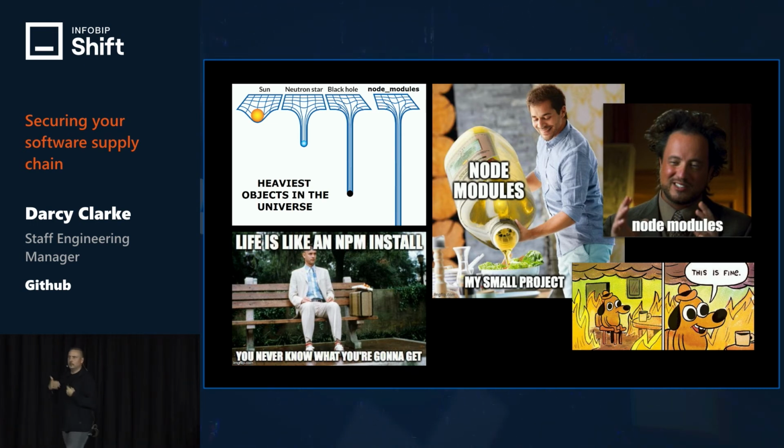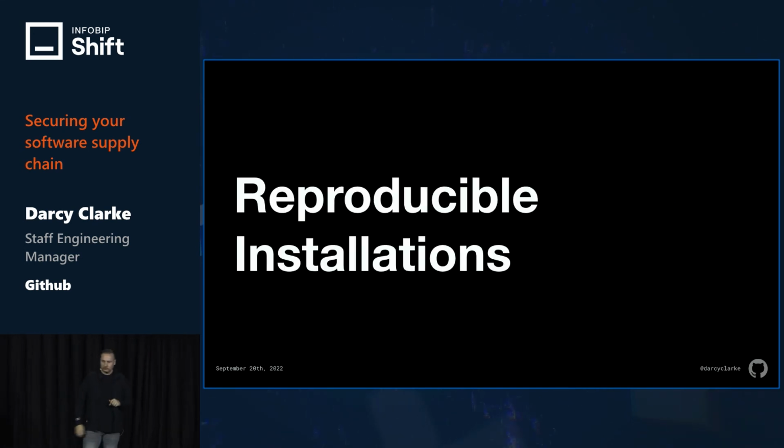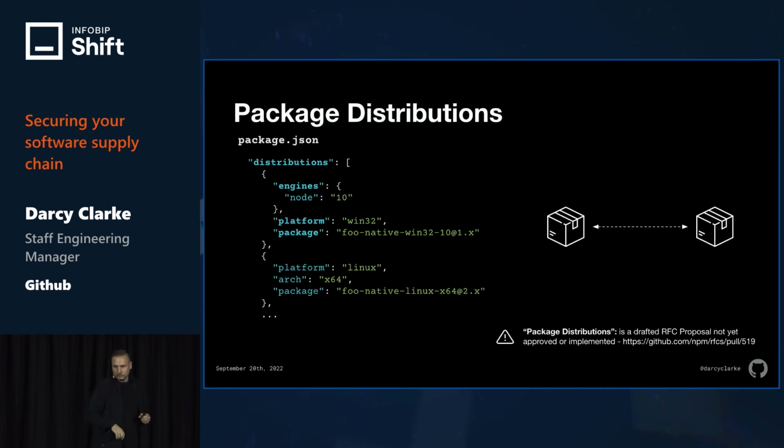But I do want to talk about hope. I do want to talk about the future, and I do want to share with you some really cool things that we're working on to hopefully resolve a lot of these problems. A big one is reproducible installs. And so reproducible installations can only come when we have more immutability in your projects and within your dependencies.